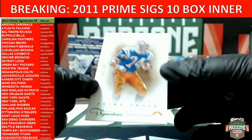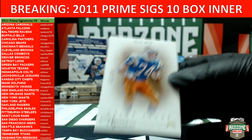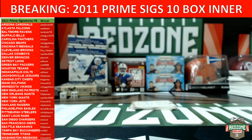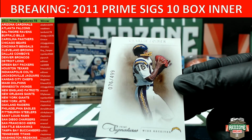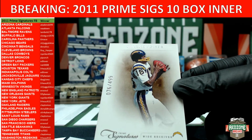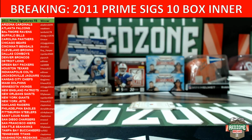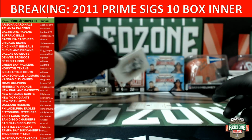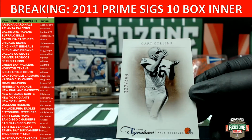All right, here we go. Ron Mix, Green Prime Proof, 22 out of 25 for the Chargers. Then we have another Chargers. This one is Charlie Joyner, 76 out of 499. Then we have a Gary Collins, 327 out of 499 for the Browns.